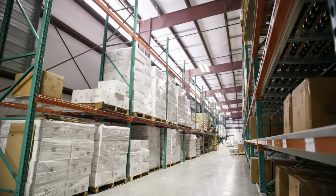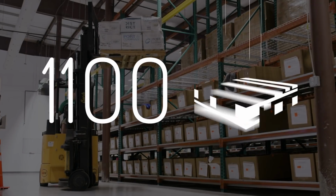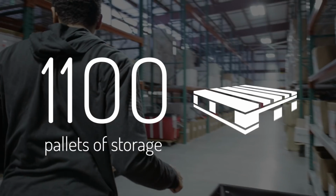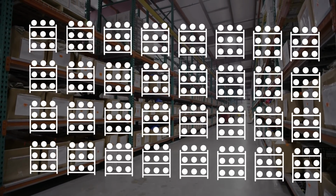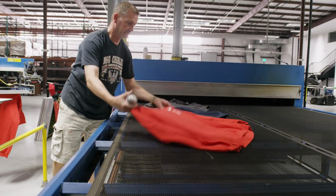In addition to what we've added, we have increased our storage capacity to up to 1,100 pallets of storage, total pick faces, which is our carton flow, up to 6,000 SKUs in pick faces. I'd say prior to having this racking system, the number of touch points was around 7. 7 times a box or box of materials had to be touched as opposed to 3. So much more efficient, much more time saving.